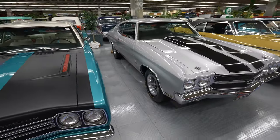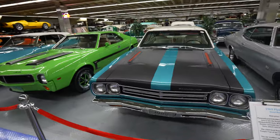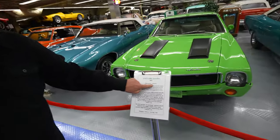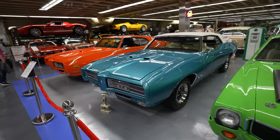Oh, Chevelle Super Sport. Oh, with the hood fins. Oh, so good. A Plymouth Roadrunner. Wow. And dude, look at that. The base price when it was new back in the day. That's the base price. That's not crazy. What it costs now. Oh my God, look at this GTO.